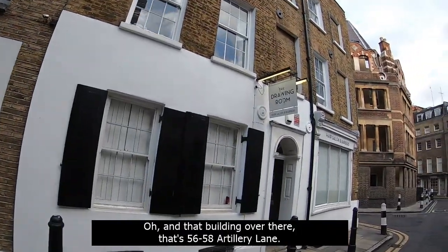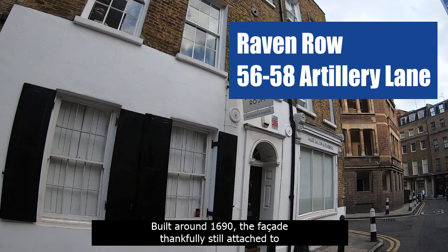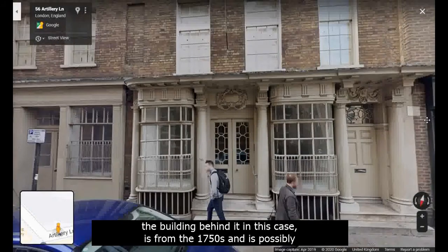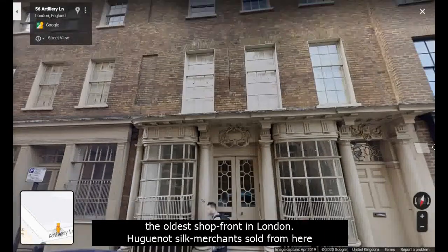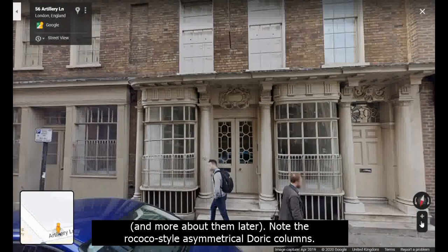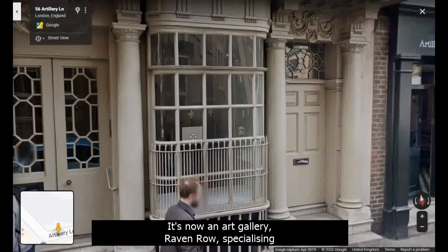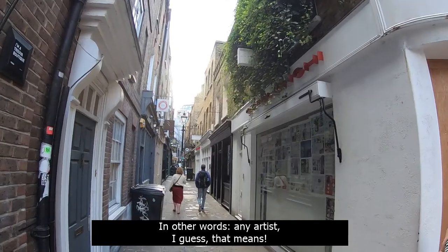Oh, and that building over there, that's 56 to 58 Artillery Lane. Built around 1690, the facade, thankfully still attached to the building behind it in this case, is from the 1750s and is possibly the oldest shopfront in London. Huguenot silk merchants sold from here, and more about them later. Note the rococo-style asymmetrical Doric columns. It's now an art gallery, Raven Row, specialising in the art of both unknown and established artists. In other words, any artist, I guess that means.